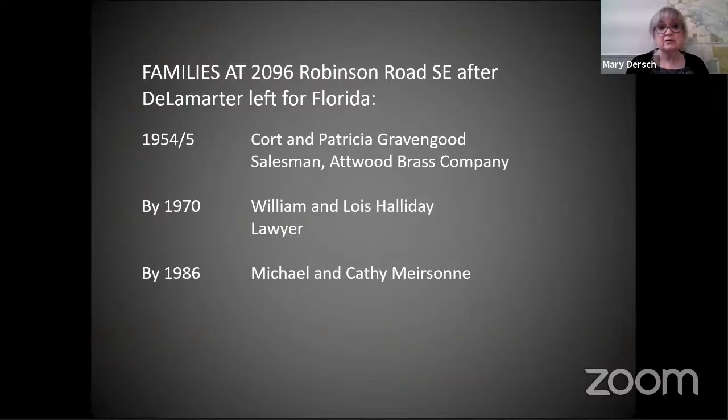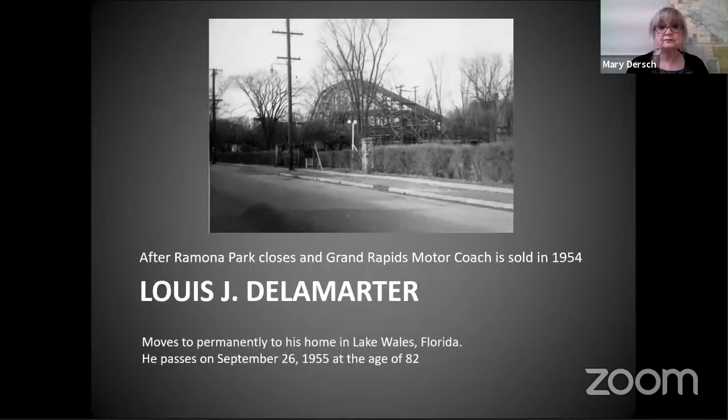By 1970, William and Lois Halliday moved in to the house. In 1986, Michael and Kathy Marisone, and they are the current residents of that house. After Ramona Park closes and Grand Rapids Motor Coach Company is sold in '54, Dale Martyr moves permanently to his house in Lake Wales, Florida, and passed at the age of 82 the next year.